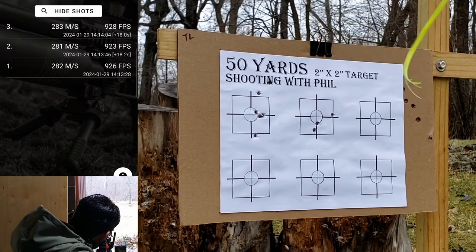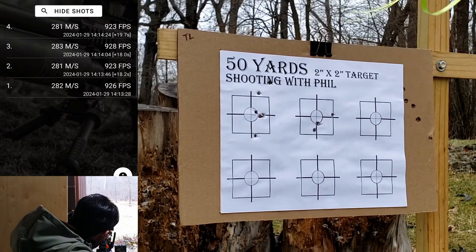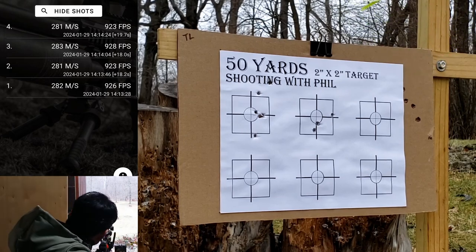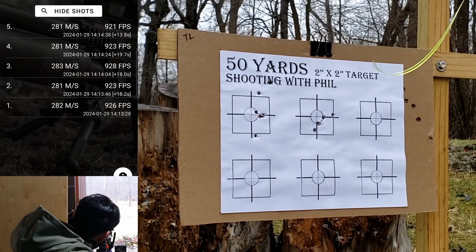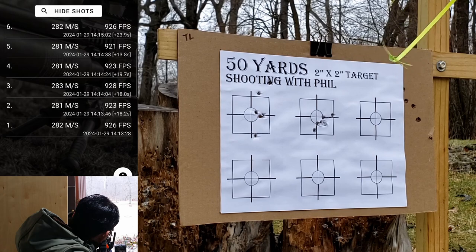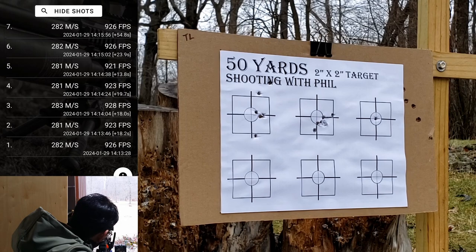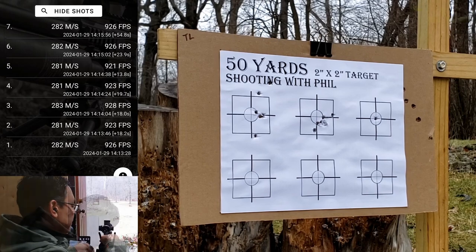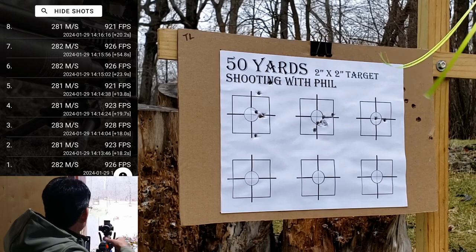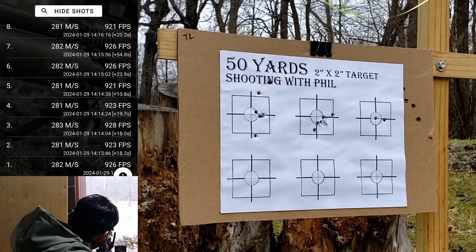923. 928. 923. We'll do six-shot groups for all these. 921. 926. All right, so that first target wasn't really anything to write home about. Although it is fairly breezy, so it is what it is. 926. 921. Seems like the ribbon's blowing to the left, and I'm hitting to the right.